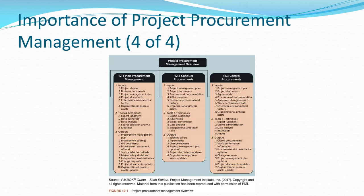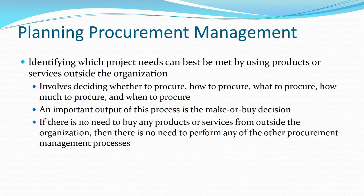And your outputs ultimately in the procurement management side of things, the planning side of things, are to come up with the process. The outputs in conducting procurement are to make sure that you've got the right sellers, the people who are actually going to be supplying you. And controlling means that you are controlling how these purchasing arrangements are taking shape, closing out contracts, making sure that what was supposed to be delivered gets delivered.